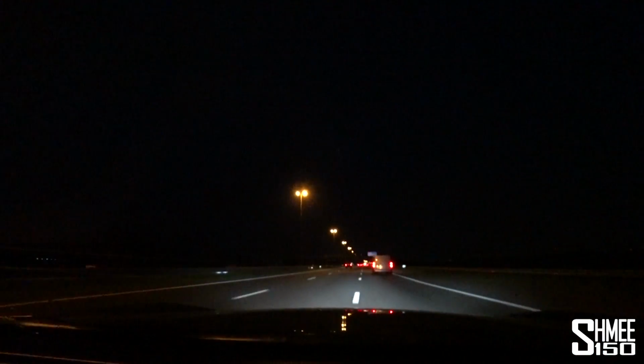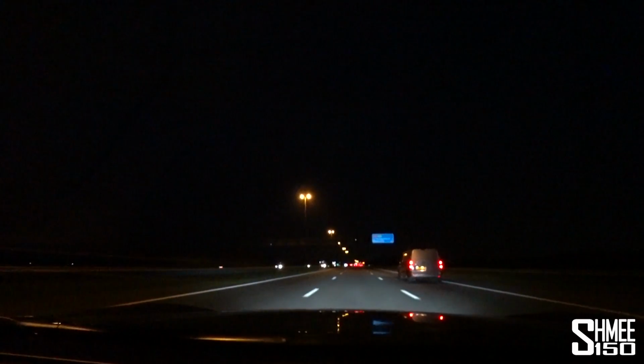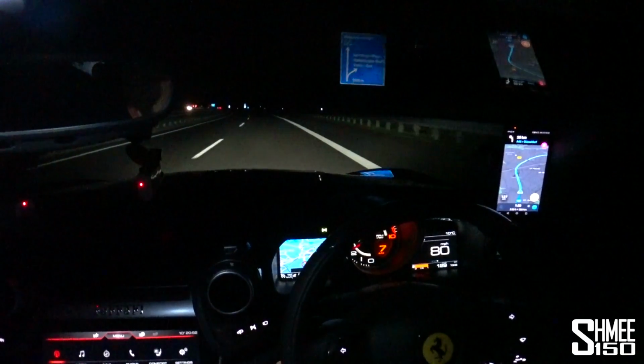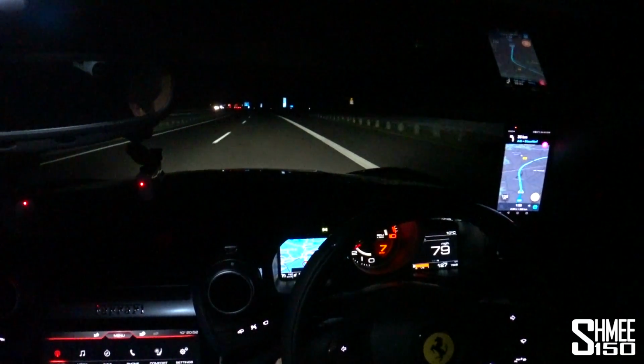This is going to be so much fun to let it open up properly later on. That noise in the background, just gently building the revs. I love it! I haven't gone the way that I expected, so we've just gone into Germany. My cameras weren't quite on, but I've been driving in comfort mode. We are now on derestricted Autobahn though, so back into sport, out of auto.